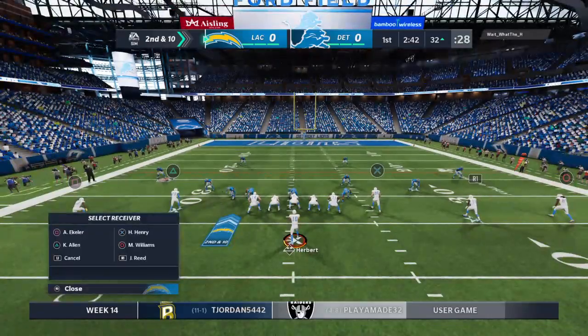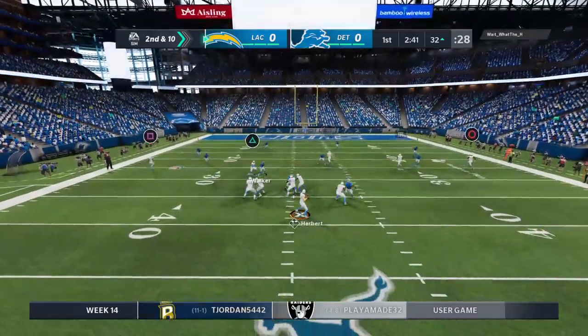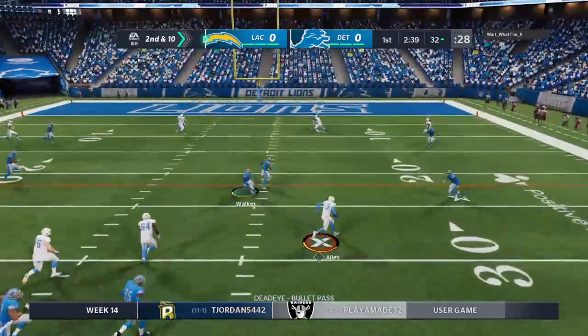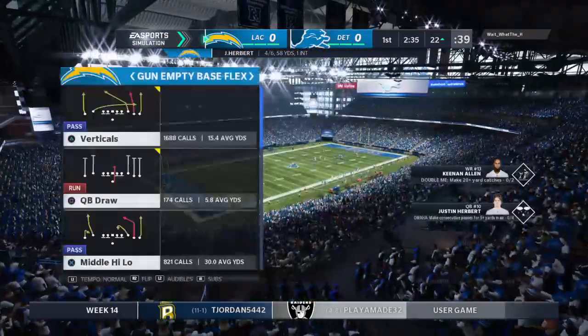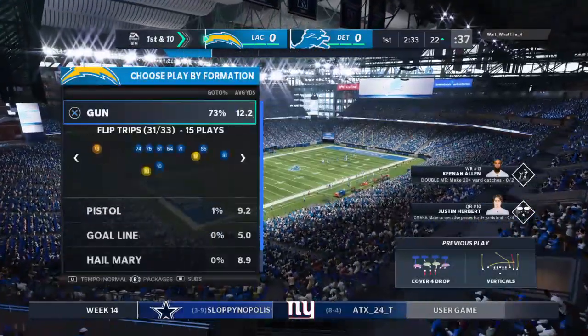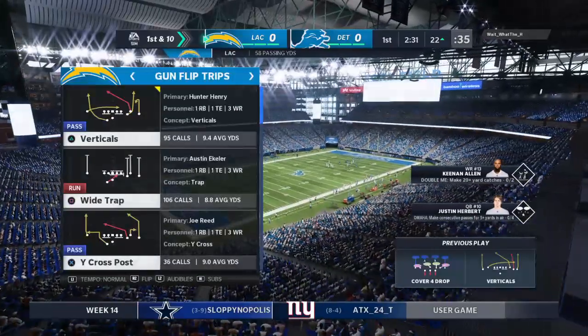20-point score, give yourself your best chance to win. So if they're up around 24, 28, 30, they could be in some trouble. But I think so, because then you turn it into a shootout, and that means your offense has to keep pace. It's a first down on a gain of 10.